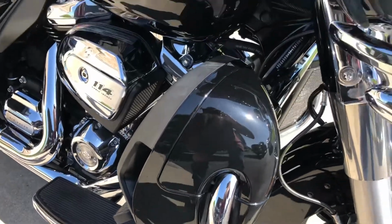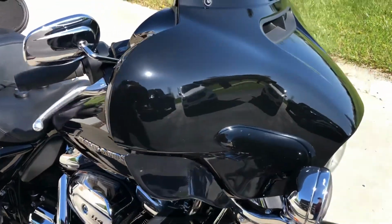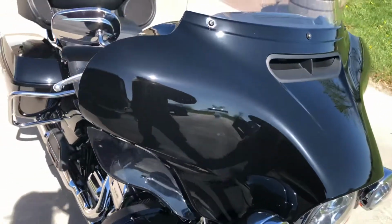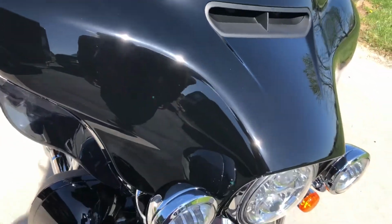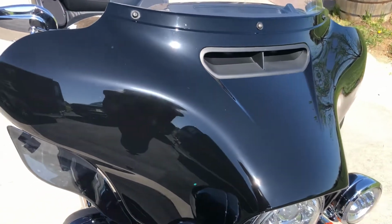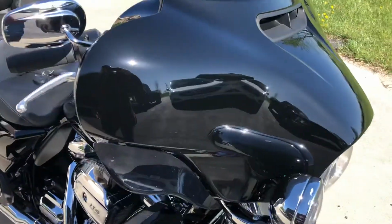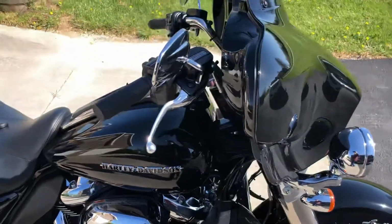This bike is just in excellent condition. No swirls in the paint. It's very hard to keep black on a motorcycle looking good, but this bike has been well cared for and is in excellent condition.